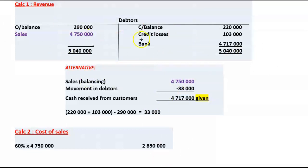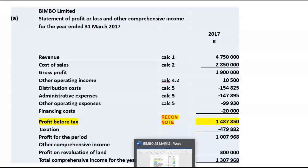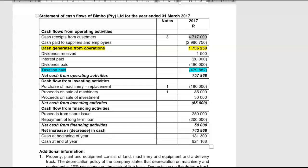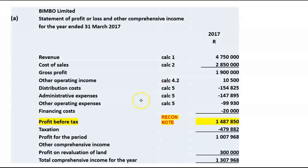If I went the T account route, we had the opening balance, we had the closing balance, we had the credit losses written off, and we had amounts received from debtors. So then our balancing figure would have been our sales account, 4,750,000. And that is the first figure that we're looking for in our statement of profit or loss, revenue, 4,750,000. Then cost of sales. Now, if we went back to that note number 3 there, the gross profit percentage on the selling price is 40%. So I can calculate my gross profit.